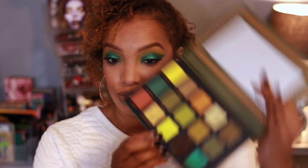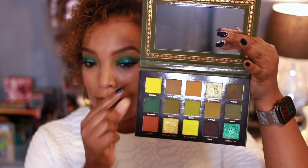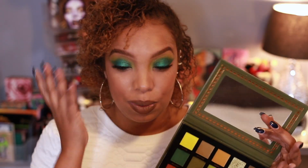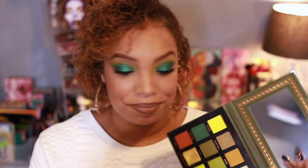All right, I am back, and here is the third and final look, and it's giving all the tropical vibes. So these shades blended so well. I used the shade Chartreuse, which is really beautiful. I popped a little mango. Unfortunately, mango with the Chartreuse wasn't really a difference, but it's a beautiful shade nonetheless.